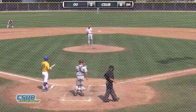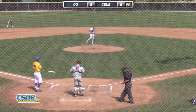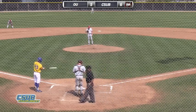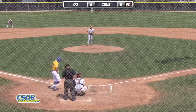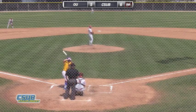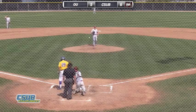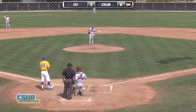Sealman flied out in the second and then drew a walk to lead off the fourth. Bakersfield scored three times in the fourth to take a 6-5 lead, which is where we are right now. Bottom of the fifth here. Lefty versus righty. Here comes the next pitch. Breaking ball, very close, inside, even the count of one ball and one strike.